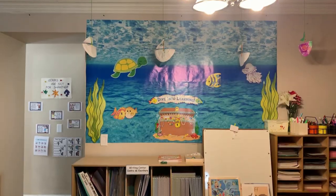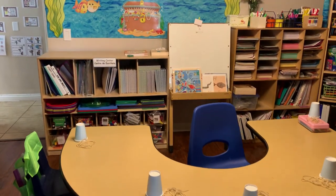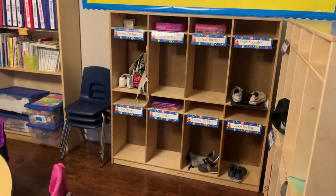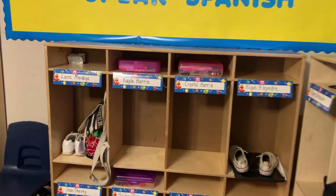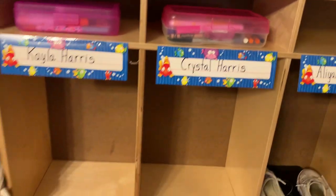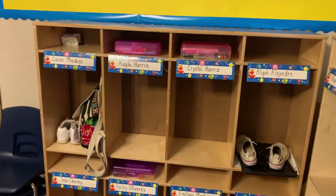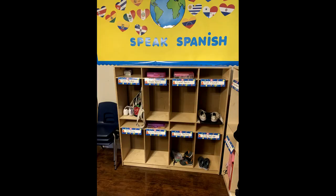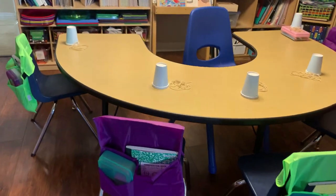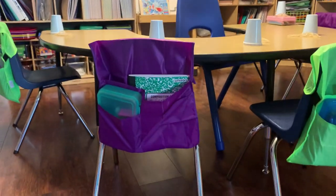So this is how my classroom looks now. Because of the COVID-19, there are new regulations or recommendations too. Now each child has their own case with pens, pencils, markers. These cases I got from the dollar store. The plate names, I got them from Amazon, and I had to make these changes because of the COVID-19. But this is how it looks every day. I might have to do a different video only to talk about the changes for the COVID-19 and also the things I got from the dollar store.